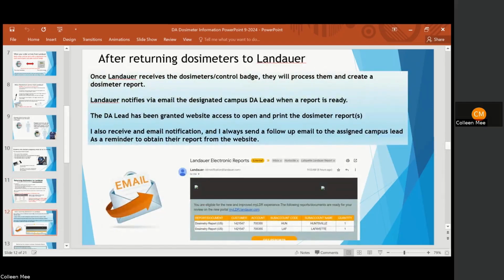Okay. So once Landauer receives your dosimeters and their control badge, they will process them and create a report. When Landauer has the report ready, they will email the designated campus lead and say, hey, your report's ready, come print it off at the website. All of our DA leads have been granted website access to open and print dosimeter reports. When we add a new lead, once I'm aware of who they are, I reach out to Landauer and request that they have a login created.